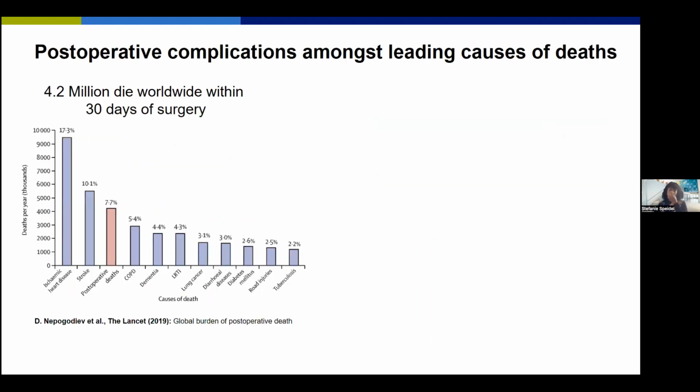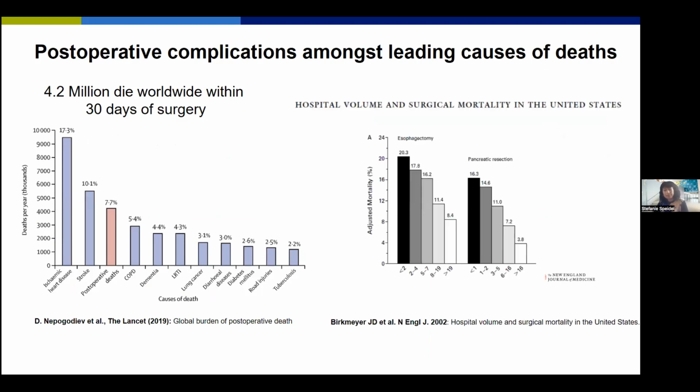Maybe most of you don't know that postoperative complications are amongst the leading causes of death worldwide. One reason is that about 50% of these complications are because of surgical errors. There are also a lot of studies that show that the more experienced a center is, for example, in complex cancer surgeries, as you can see here, esophagectomy or pancreatic resections, the mortality decreases. I mean, this is something that makes sense, right? If you have a complicated surgery, you would go to a center that has a lot of expertise, but there are also studies that show that this is really the case.